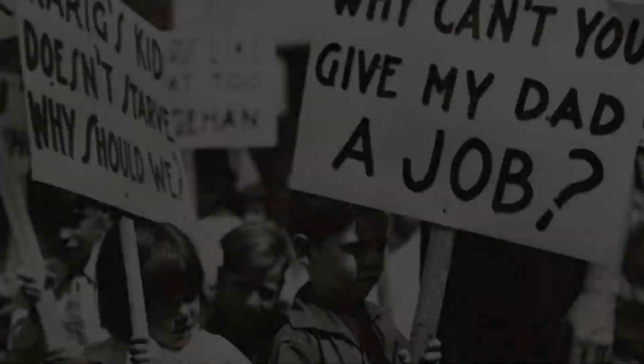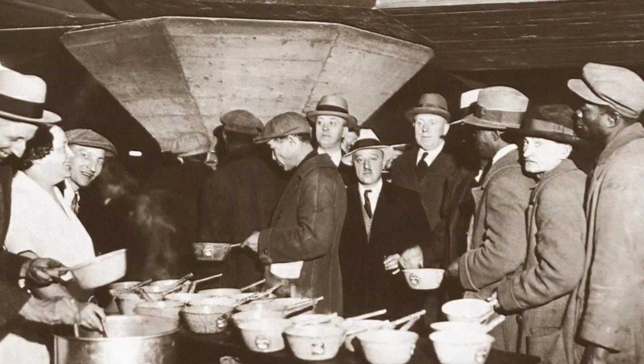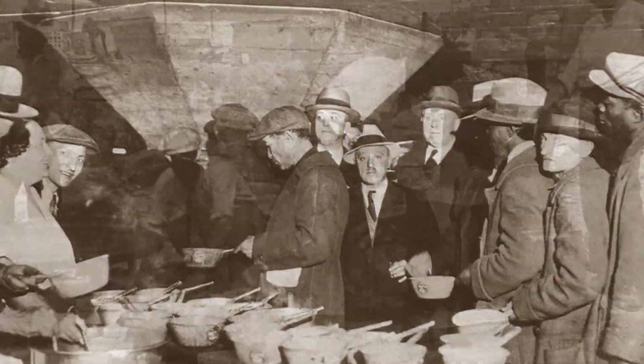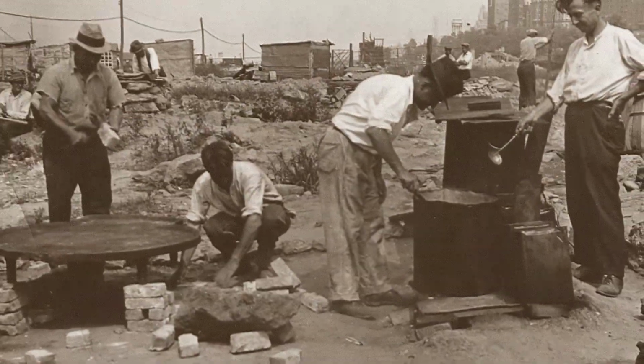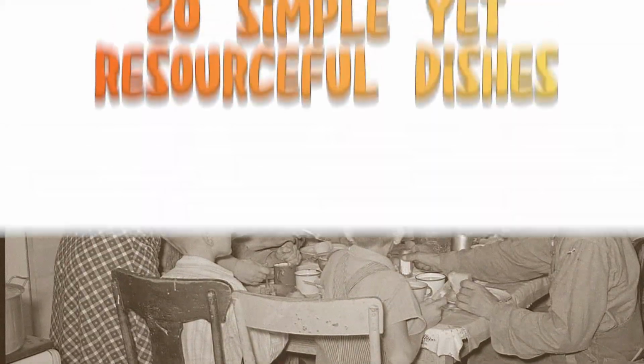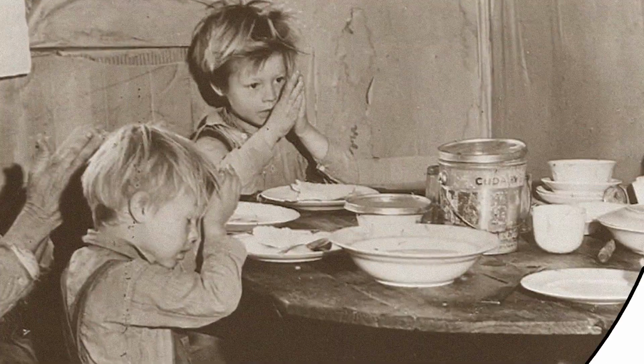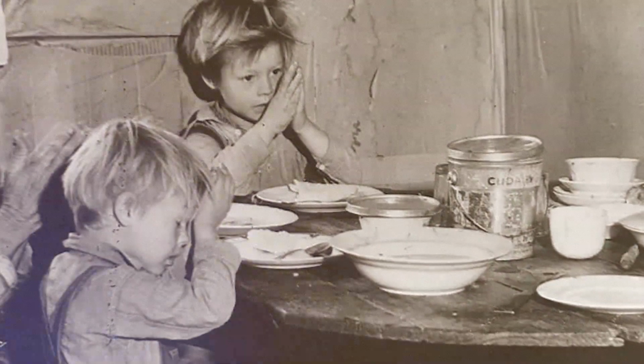Think you could cook during the toughest times in history? The Great Depression wasn't just a test of financial resilience, it was a challenge to creativity in the kitchen. With limited resources and scarce ingredients for all, families had to get inventive to survive. Let's explore 20 simple yet resourceful dishes that kept people fed during those hard times.